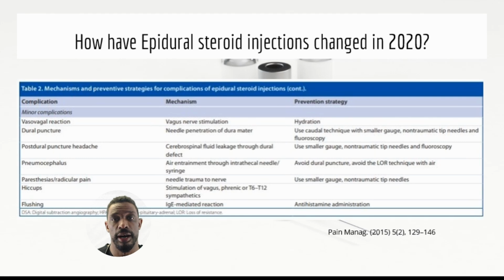Are there other things that might be able to improve an epidural steroid injection outcome in 2020 and beyond? So these are the things that you want to talk to your provider about to figure out, are they doing the things to make sure not only do you have a good outcome, but most importantly that you're safe. So if you take a look on the left-hand side, these are all the different things that can happen, and how to be able to prevent this is huge.